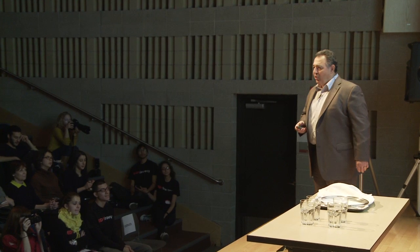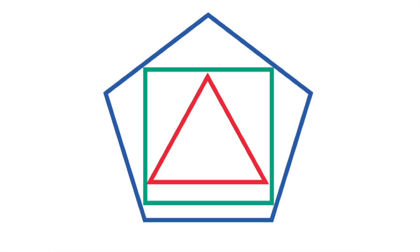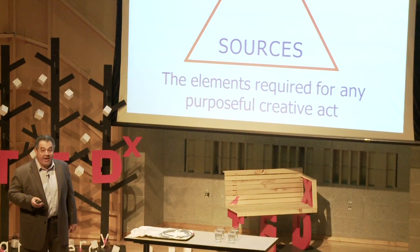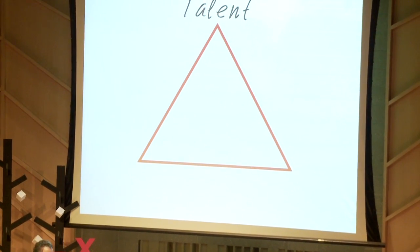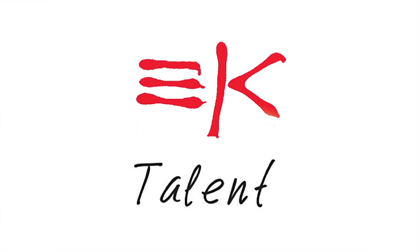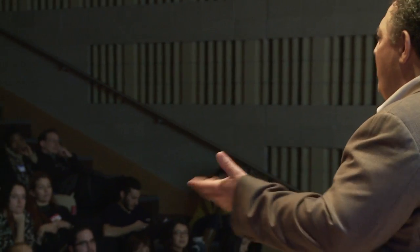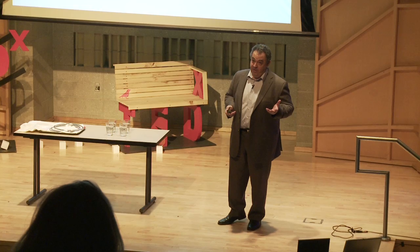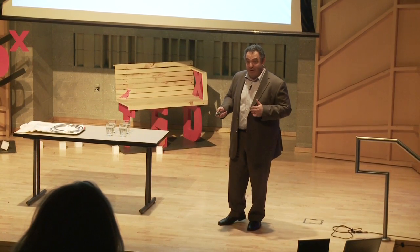Here's the art of innovation model visualized by a triangle, a square, and a pentagon. The triangle represents the sources of creativity, the elements required for any purposeful creative act: talent, energy, and method. Talent. I'm not talking here about somebody with an exceptional gift in a specific area. This is not about Newton and Mozart, it's about you and me. Creative talent is the set of skills by which we imagine new things and make them happen. We all have these skills, we can all improve and develop them.